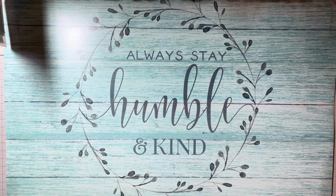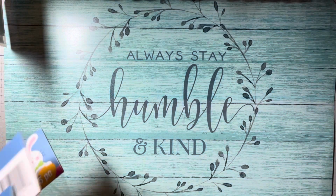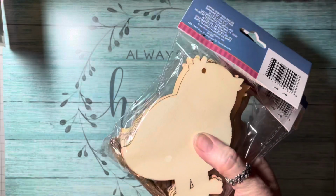Okay, then I bought... Where are the other ones? Oh, here they are. Okay, so one of the projects I'm doing is on wood shapes. So I got these in the flowers. I got some in the chicks. I'm looking for the eggs, guys, and I can't find them anywhere. And then I got some of the carrots. They only had one carrot, but I got some more of the chicks.